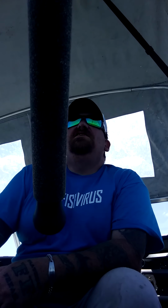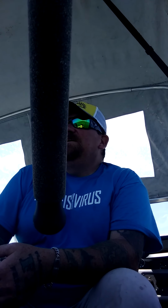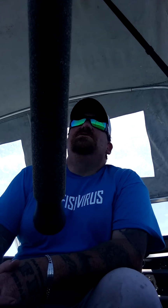So I'm able to just kind of basically run a real nice drift here without really deploying any of the tools that you have. I'm not using the troll motor, I'm not using a drift sock, I'm not using anything, and the difference between the current and the wind itself is enough to keep me on a fairly straight line.